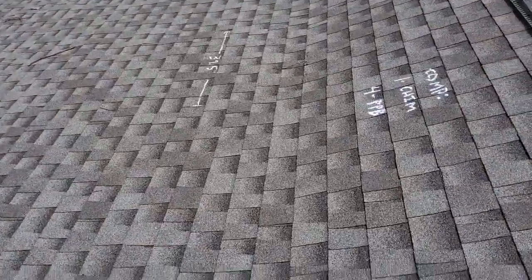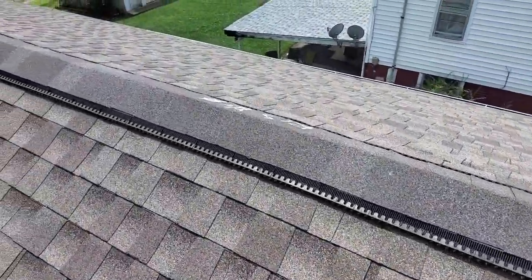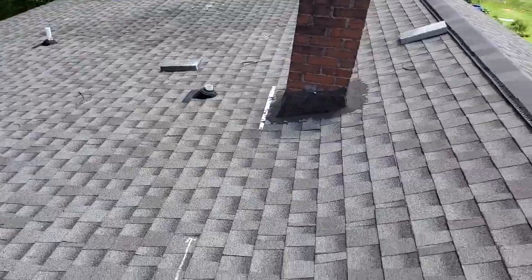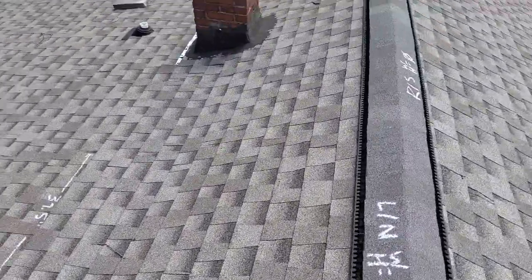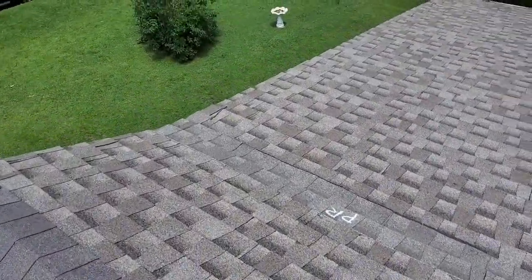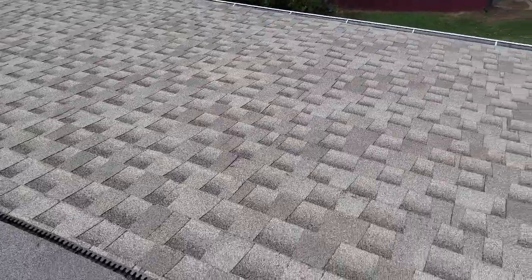No grain loss to speak of. And there is no collateral damage on the ground elevation. And these ridge shingles are clean. Look good. This is the left slope. This is where the tarp was. The left slope is the north. And the right slope is the south.